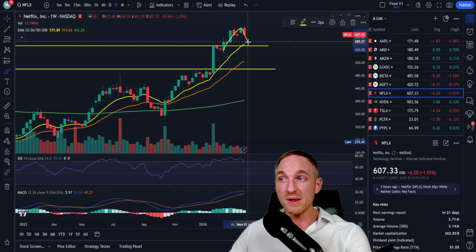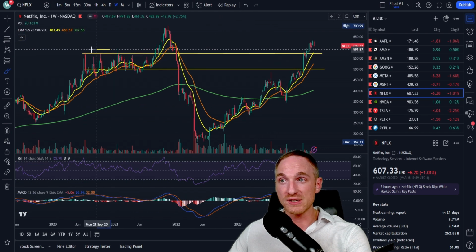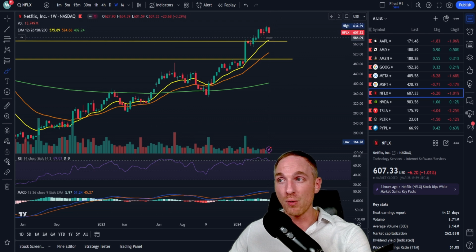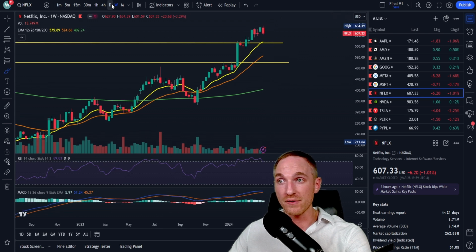Consolidation, right? Gonna be looking maybe for this higher low right here. Keep an eye on 575. Confluence of your 12 EMA, and also represents the prior big area of resistance that now should be acting as support. So that could be a very juicy area of consolidation.